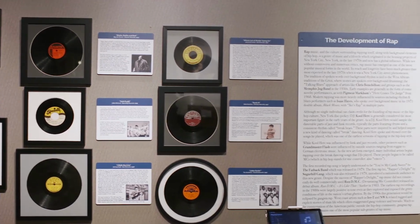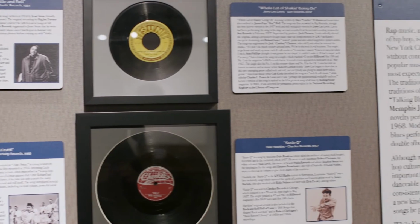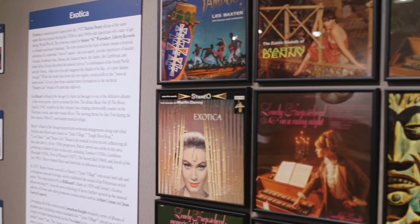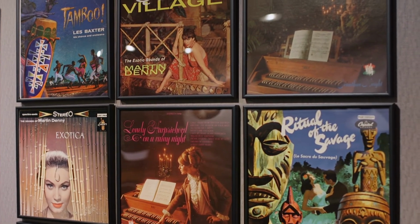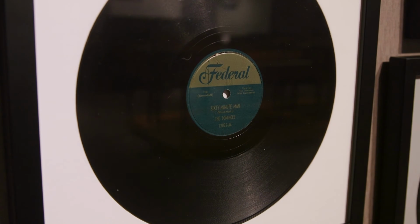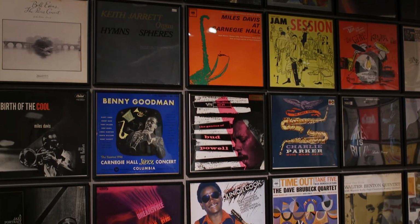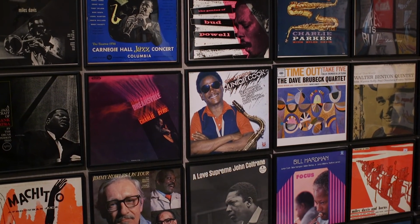The final room uses records and album covers to trace the development of swing, rock and roll, rap, and exotica in America, using actual records by the pioneering artists who would later be recognized as founders. The visitor is invited to read through the descriptions and listen to the music, and to leave comments. We also show a large variety of later jazz recordings and highlights from the American musical.